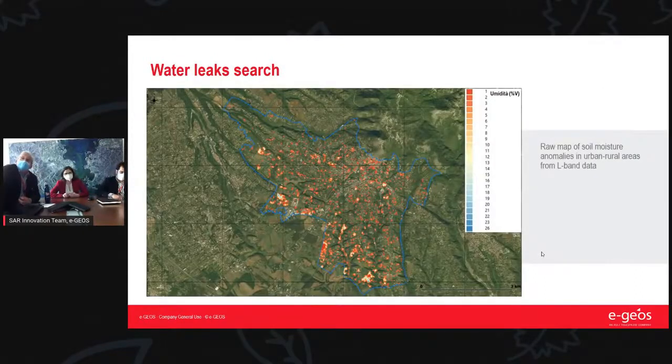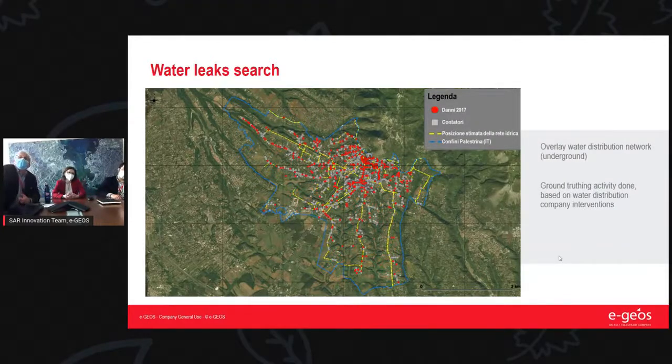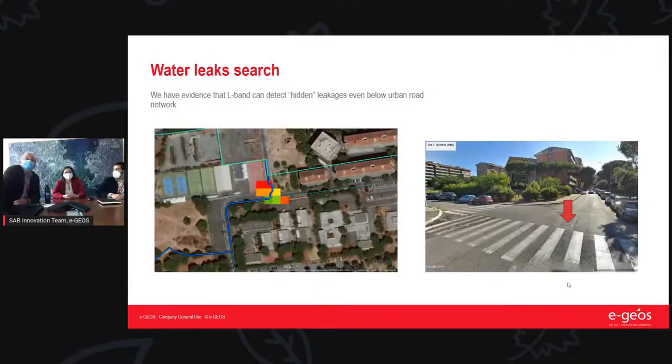Another application which is based on soil moisture content is the search for water leaks. Here you see a map of anomalies in soil water content. Next one. We overlap it with a water distribution network. And what we get at the end is that L-band is capable, next slide please, of detecting hidden water leaks you cannot get from the surface, even in harsh environments, like this case of a road surface in an urban environment.